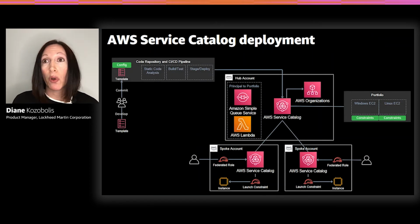So this is our deployment of AWS Service Catalog. We utilize a hub and spoke model where we have a hub account consisting of all of our custom portfolios and products within each region. We have Service Catalog integrated with AWS Organizations, and this allows us to easily share the portfolios and products to all of our spoke accounts.